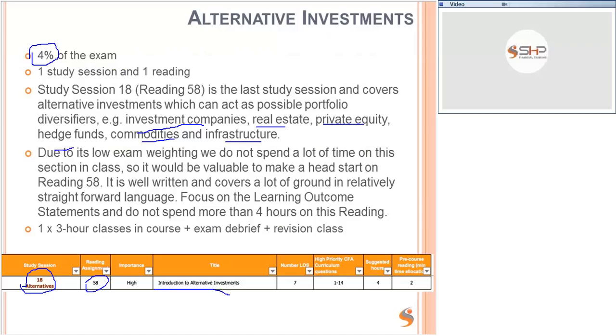So these alternative investments, they can be possible portfolio diversifiers, okay, if their returns are not highly correlated with the existing assets in the portfolio. Quite often they're a good hedge against inflation. So for example, commodity prices tend to increase with inflation, actually drive inflation. So that can be a good way of protecting your portfolio from inflation. You can also get high returns, for example, from private equity investments, but you have low liquidity and quite high risk. So we need to carefully consider these different components.